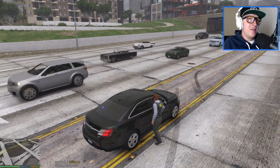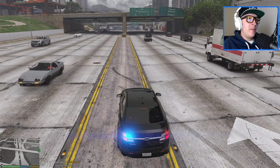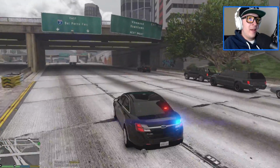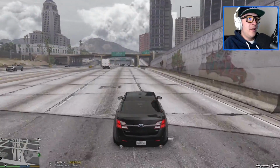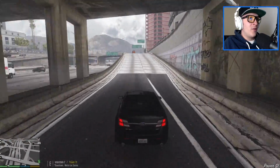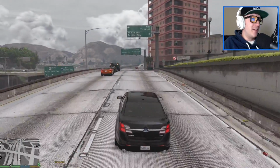I expected this to escalate, since you guys know I'm not using Keep Calm, I'm not using all the other mods that make AI drivers behave somewhat reasonable. So it's kind of nice to see that everything worked out perfectly. But we're gonna head back towards downtown area, and we're gonna see what else we can get into today.